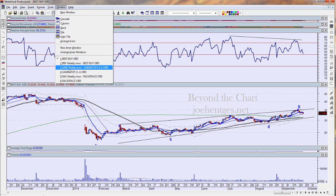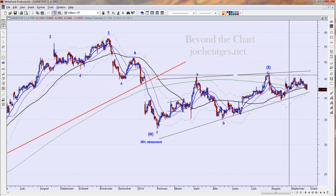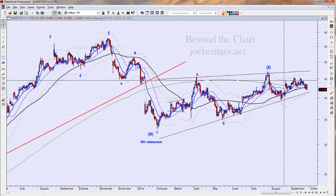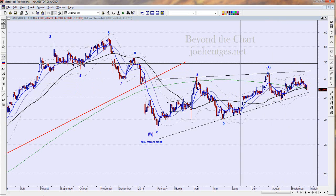Let's take a look at GameStop. GameStop on a daily chart doing a similar type thing. Now, I don't know, I hadn't really thought about it. Maybe we're in the same space. Best Buy is consumer technology space, and GameStop is in the consumer entertainment technology space. I don't know if they're really considered to be in the same sector or not, to be honest with you.